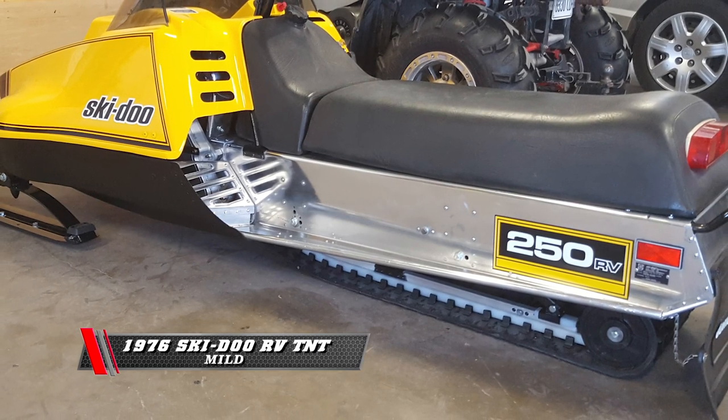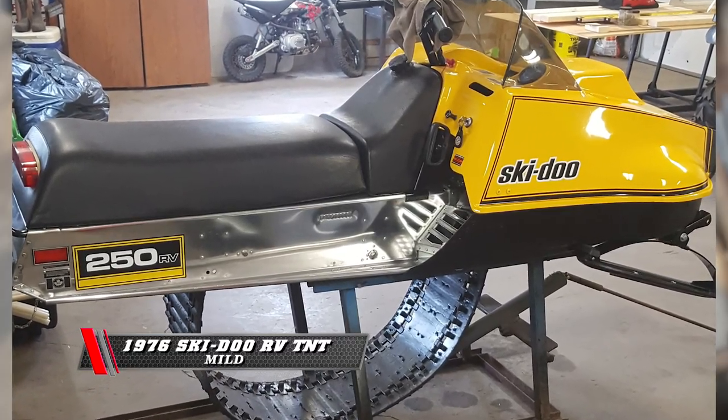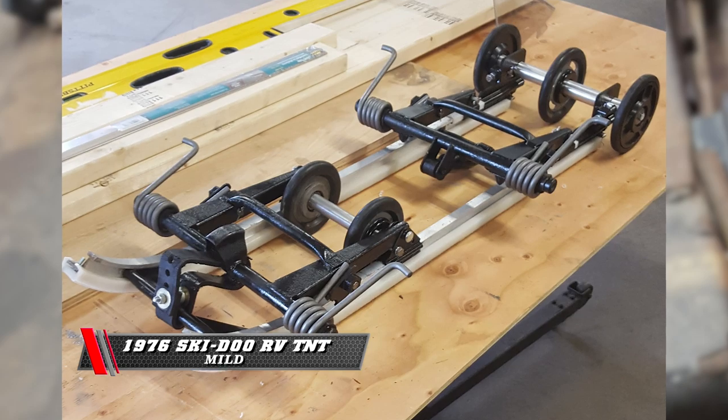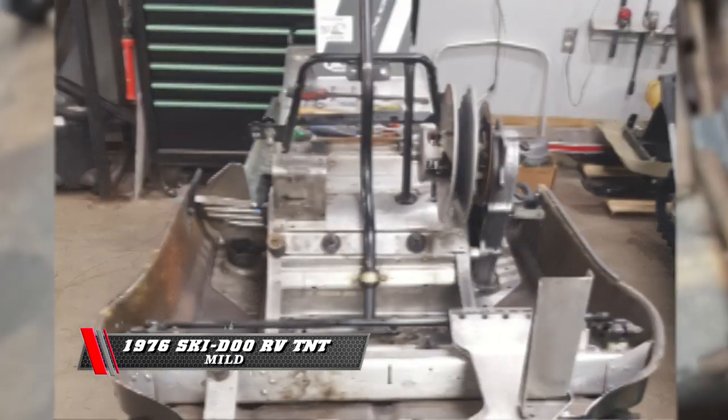Now let's not forget about our mild winner. Corey Ellison restored from the ground up this vintage beauty, a 1976 Skidoo TNT RV250. And there was no part left unturned. Corey took a '76 TNT RV250 and totally restored that. And the way Corey restored this snowmobile, he had the passion, he took everything apart.